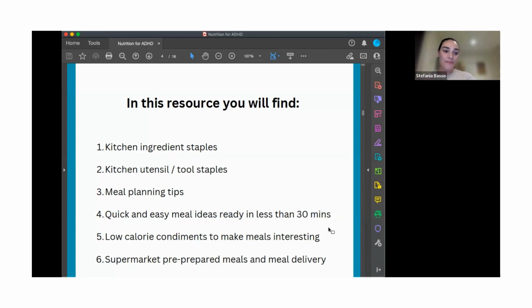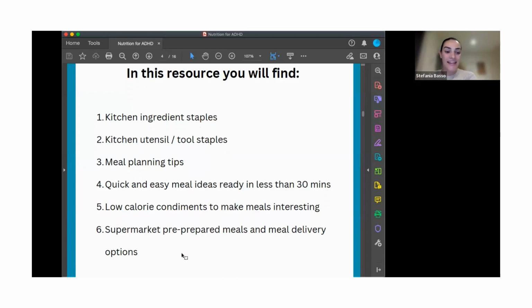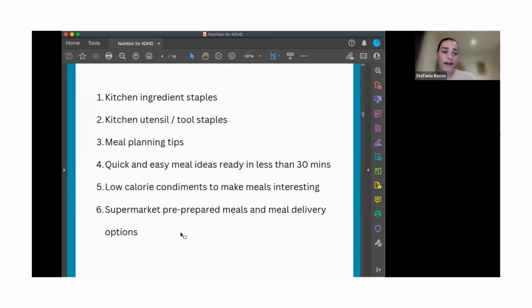I know, again, with those basics, what can make things a little bit more interesting, especially giving us that little bit of dopamine, is making the food quite palatable. So as a part of this, I've added in some lower calorie condiments. So really handy if you've got a base of, again, tuna and rice, you can easily add some condiments in there just to change up the flavor from day to day and make it a little bit more interesting.